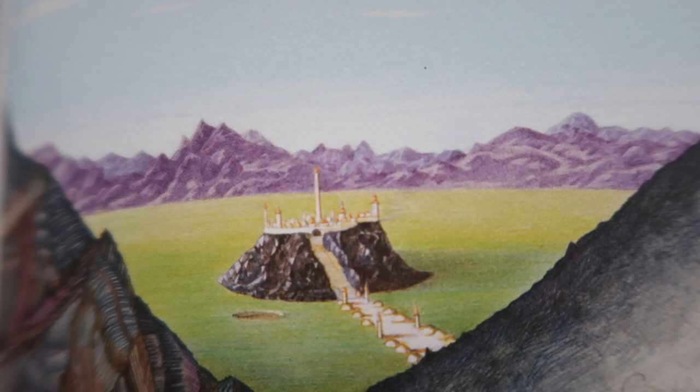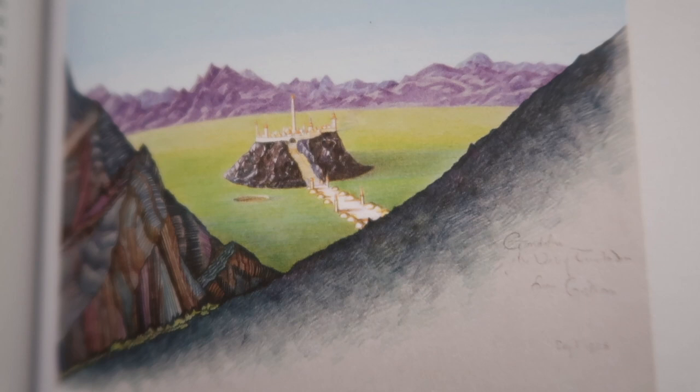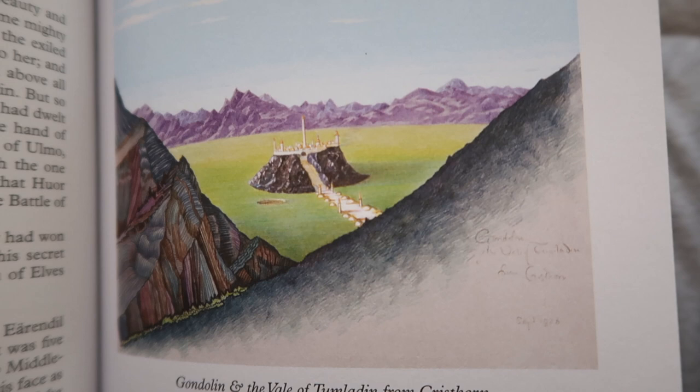Like the colors in this one. I keep saying that about every single one. I like this one. Oh, I like this one. I like this one. They're just all my favorite.